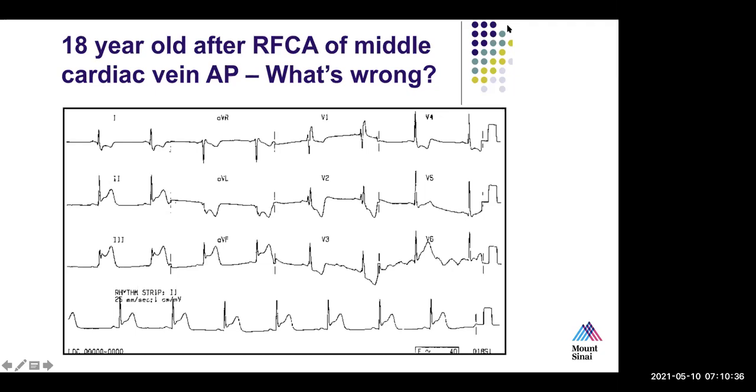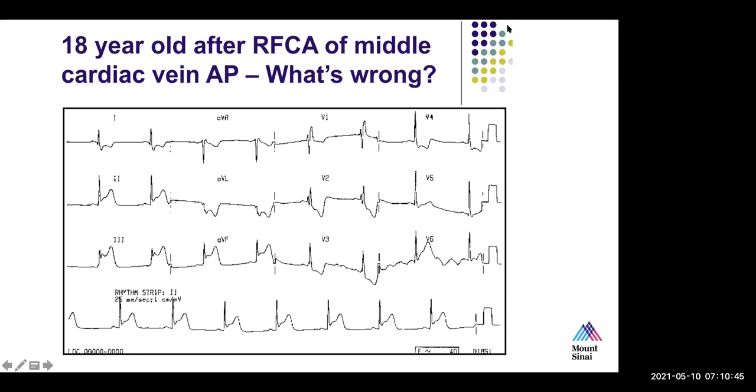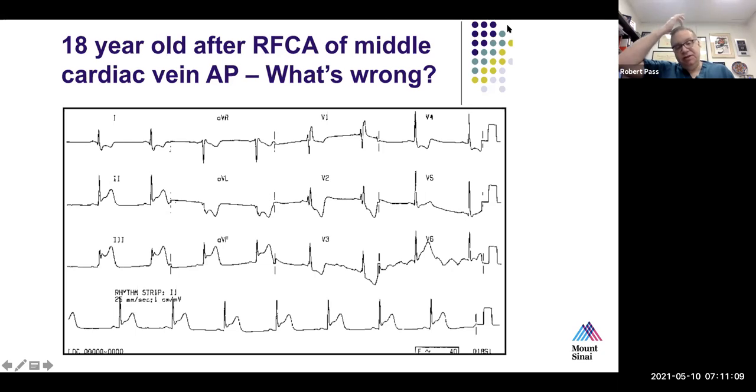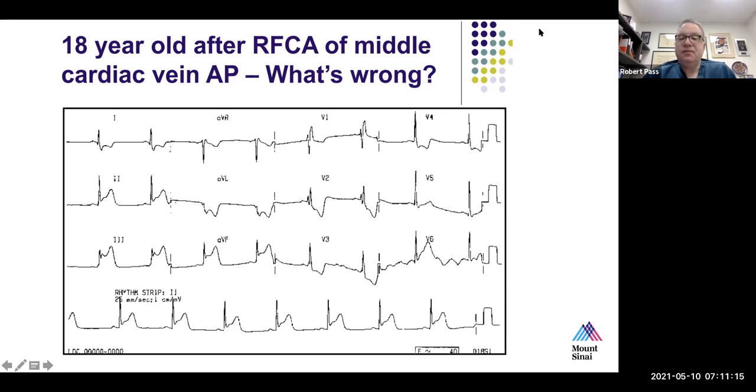Morning, Dr. Bass. So this is the EKG we're looking at. I don't know the baseline, but definitely in all the leads here, the ST segments in lead one look depressed and in two and three look elevated. So there is concern for coronary compromise during the ablation, which led to these ST changes. Right. So that's correct.